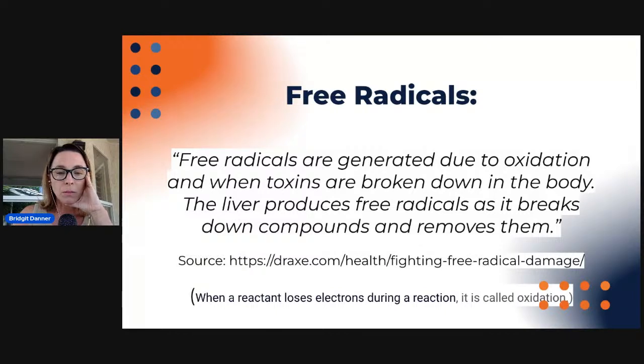So this is a little bit of a repeat idea, but I'm just trying to get you to understand all the concepts. So free radicals are generated due to oxidation. That's when oxygen meets a thing and is transformed. So when a reactant loses electrons during a reaction, it's called oxidation. These next few slides may get a little complicated, but I am going to sum it all up.